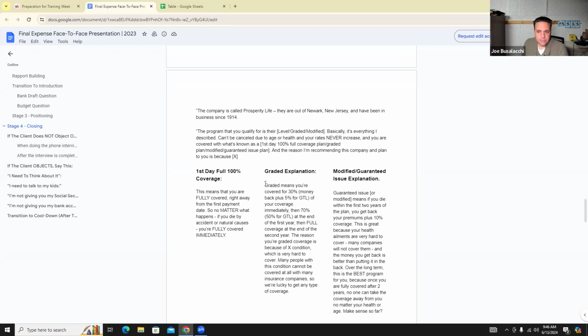So let's take the graded explanation. With Prosperity specifically, they have a graded plan where if somebody dies in the first year, they get 30% of the death benefit. The second year, they get 70%. And after 2 years, they're fully covered. So when you say the graded pitch, you want to say something like this. Graded means you're covered for 30%. If you die in the first year, Mrs. Prospect, your kid's going to get 30% of the death benefit. If you die in the second year, they're going to get 70% of the death benefit.